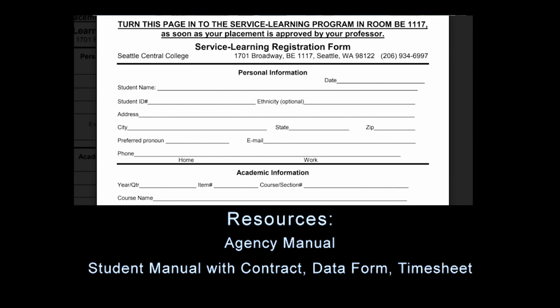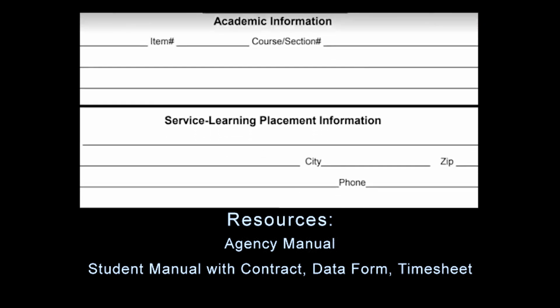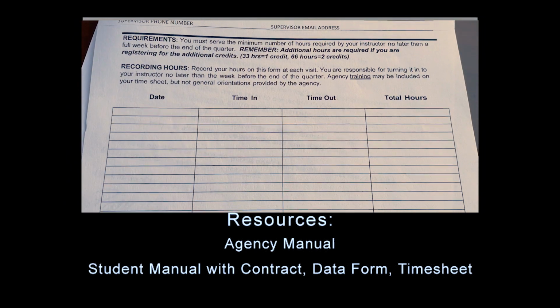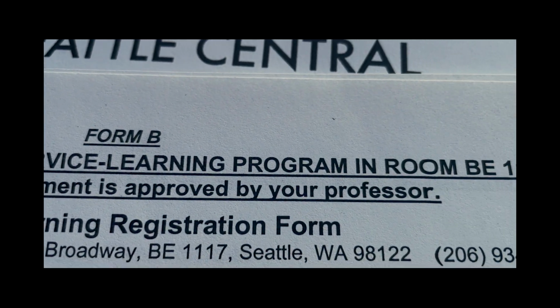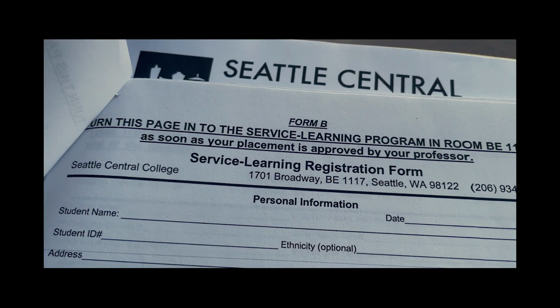so that I can make sure things are running smoothly, and know that the agency has my phone number and will call me if they have concerns along the way. Then there's a timesheet in there for the student to keep track of and get a signature from the agency at the end, and they give that to their professor. So they have to document their hours. Even if they've done great written work, great reflection work, they're not going to get credit for service learning if they haven't put in the minimum number of hours. Again, just a reminder, at the top of each form, you'll see who's supposed to receive the form and when you need to hand it in.